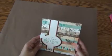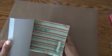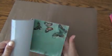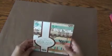And then this one's the Bow Bunny, the Gabrielle collection. I also have this one in the 12x12, but it's the same thing. So that's what that is, and you guys have all seen that. That's so pretty. So I got that one.